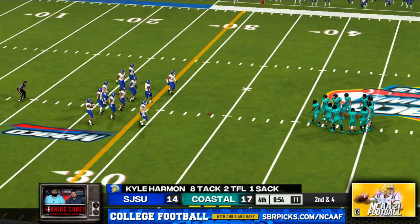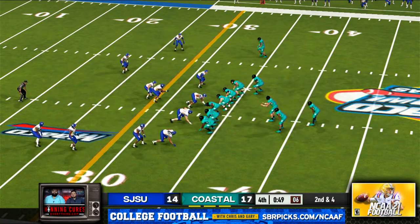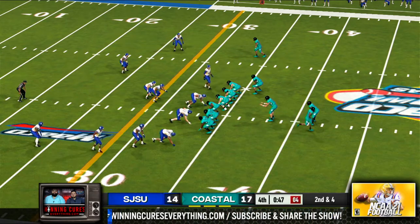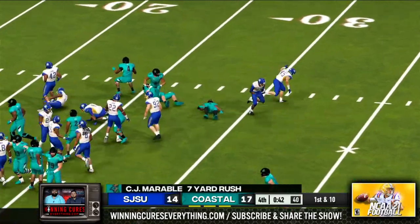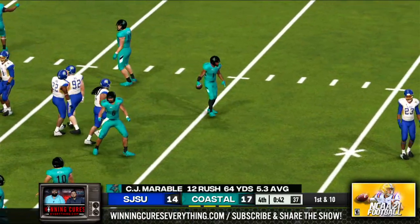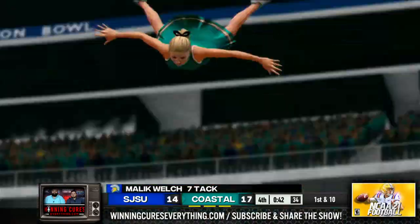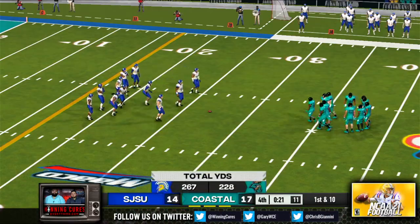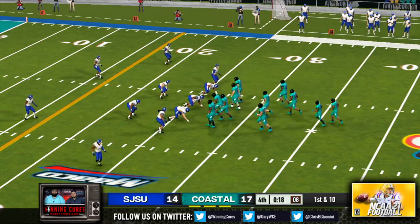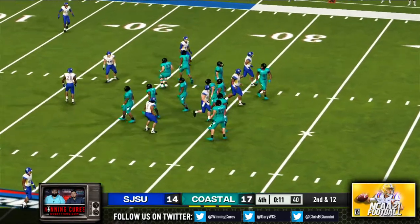They're about 4 yards away here on second down. The middle for a nice game. We should just see the quarterback take a knee right here, winding down the rest of this clock. He takes a knee.